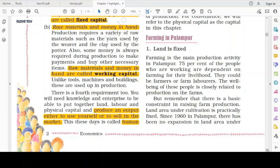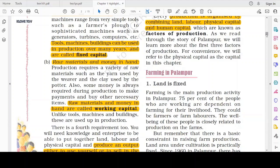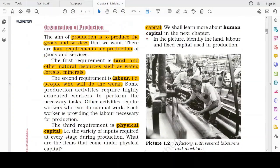There is a fourth requirement too. You will need knowledge and enterprise to be able to put together land, labor, and physical capital and produce an output either to use yourself or to sell in the market. These days this is called human capital. We shall learn more about human capital in the next chapter.